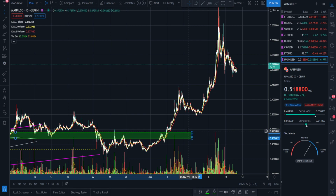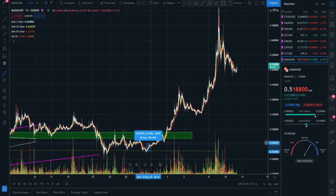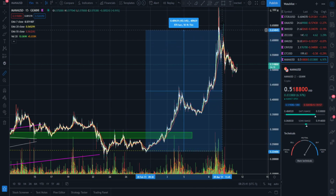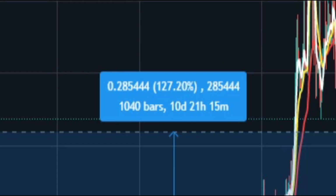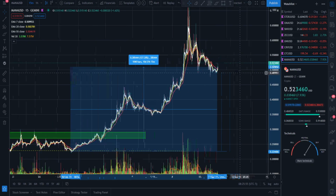So guys, one coin I really want to talk about was Mana. And guys, I was talking about getting in right here at the support, way down here. And guys, basically anyone who took that trade is sitting up in some massive, massive profits right now, guys. Even if you're just holding this whole time, you're up 127%, guys. So congratulations to anyone who took the Mana buy. That is just incredible. You guys are up big time right now, okay?